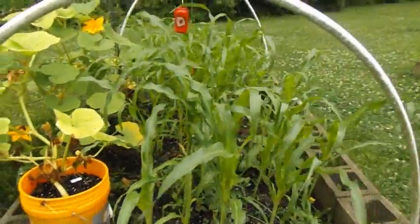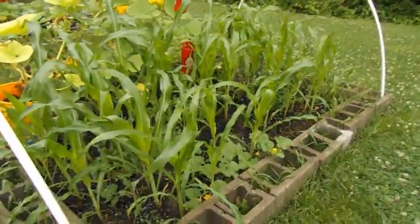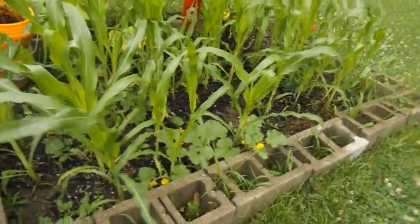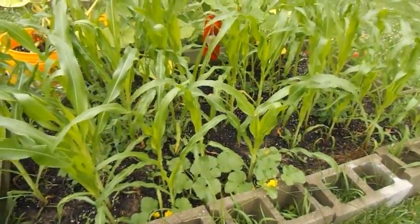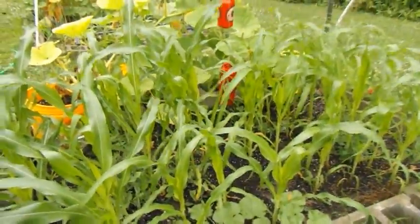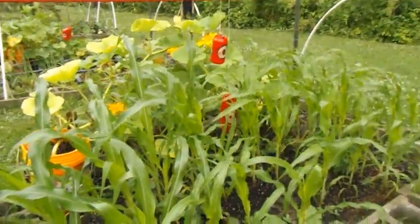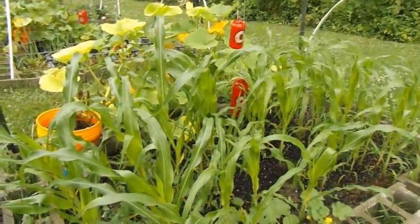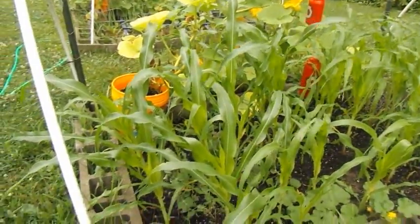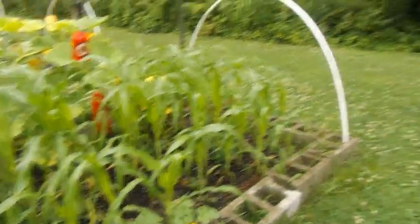There's the sweet corn that I planted. And I got a volunteer watermelon here in between them, which I'm going to just leave because it's on this side. The pumpkin's on that side, so it shouldn't be a problem this year. If I try to save seeds of the pumpkin, then it could be a problem. It could be cross-pollination. There's a few peas in there, but not many.